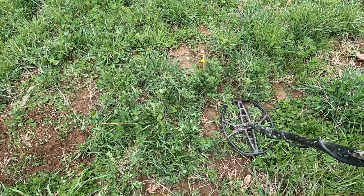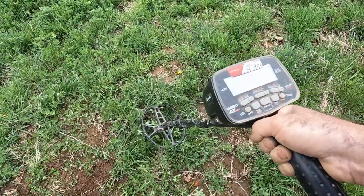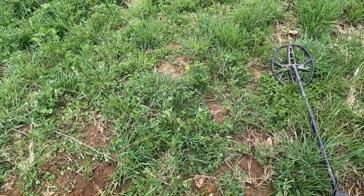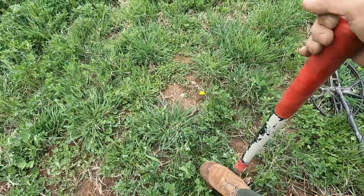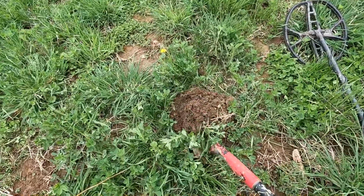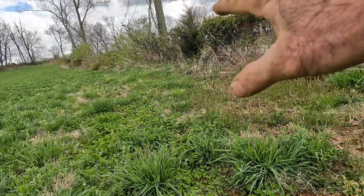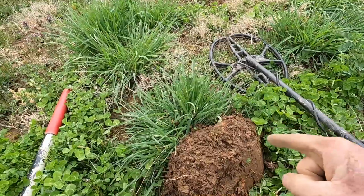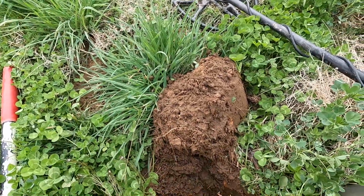Got a nice signal here. Debated whether or not to get you out since we're so close to the road, but it could very well be a can. We can see there's bricks and stuff here too, so we might get lucky on this one. I'll take a chance. Oh no, it's a can. Sorry about that. Kind of still working along the road. I'm digging a lot of cans and pieces of can, but this target right here sounds smaller and sweeter.